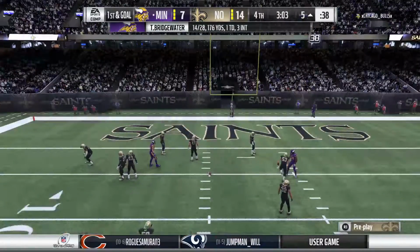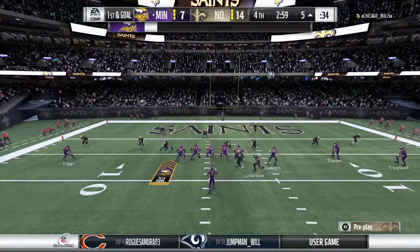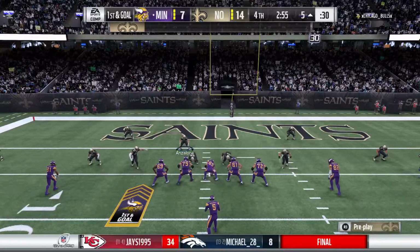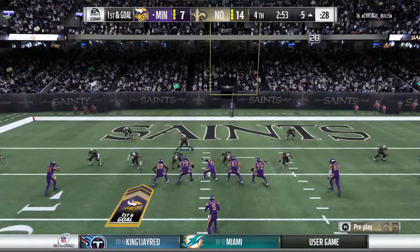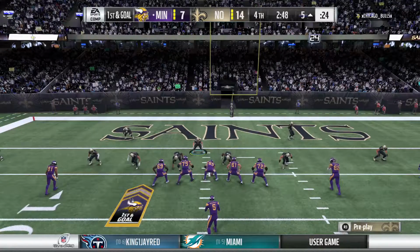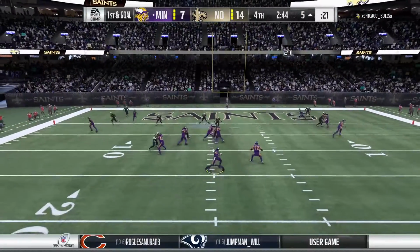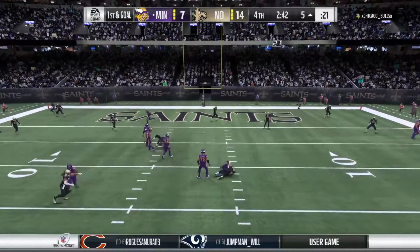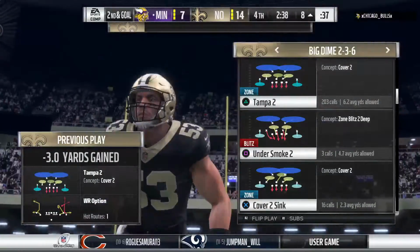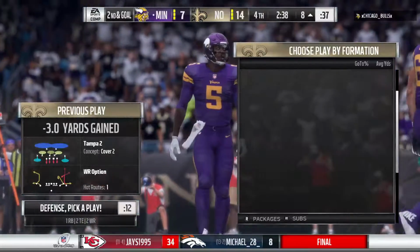And able to get him down, but he does reach the 5. Another big hitter there. This one good for 18. They come out 5 wide, 3 of them to the right side. Under pressure, down he goes. Sacked at the 10. A.J. Klein in there to get him for his 2nd sack of the night.